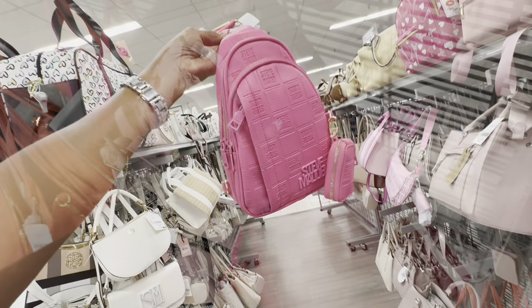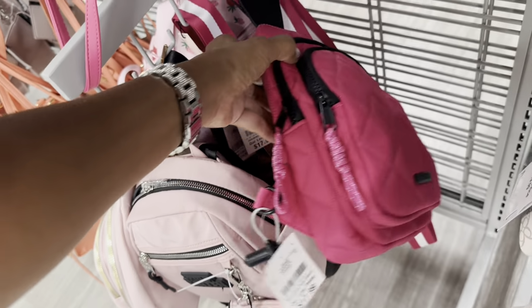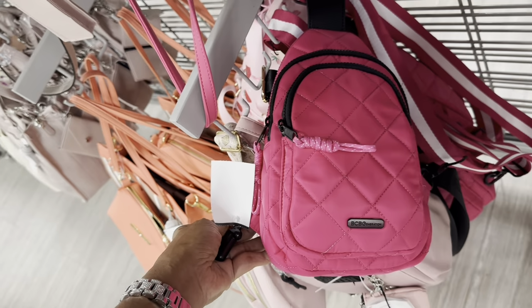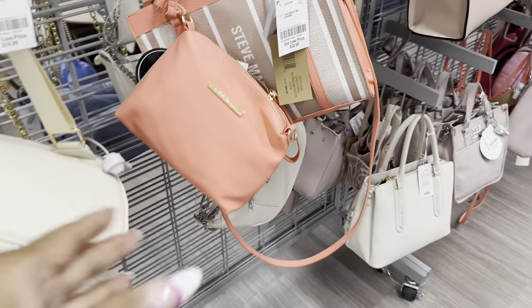$28. They have a lot of sling. This is Madden Girl, bright pink. $18, nylon. So this is a nice Steve Madden tote.